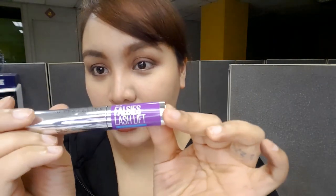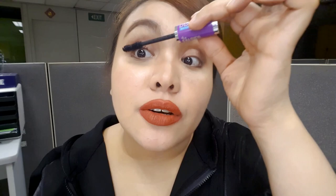And for mascara, you guys, this is not from FS Cosmetics. This is from Maybelline. Ayan. The Falsies Lash Lift. And you guys, this is so nice. Here you go, you guys. Oh my god. Do you see that? Nakita yung difference in dalawang eyes ko. Ito, isang dip lang to, ha? Pero, isang dip, pero like, isang daang strokes. Alam mo yun?